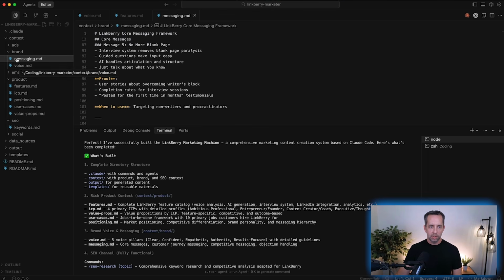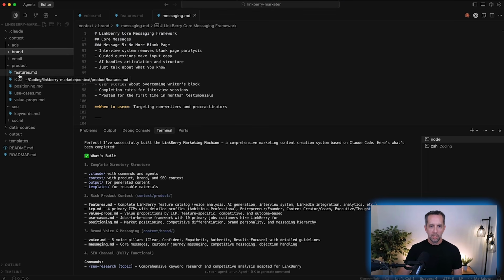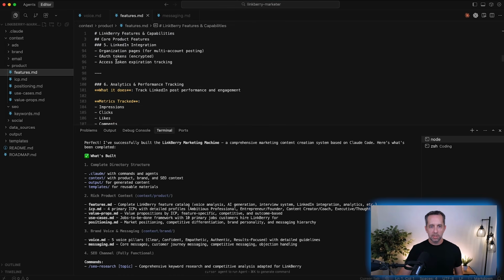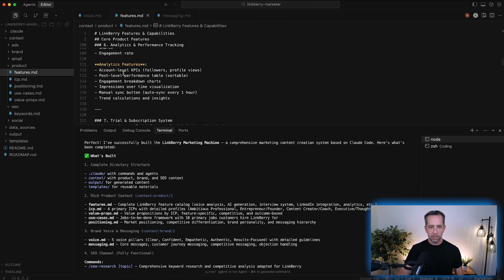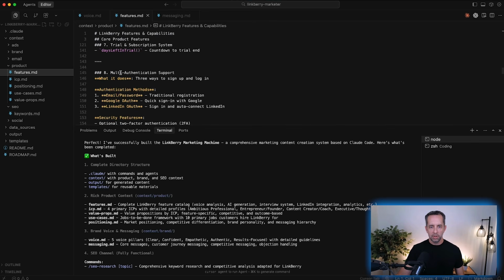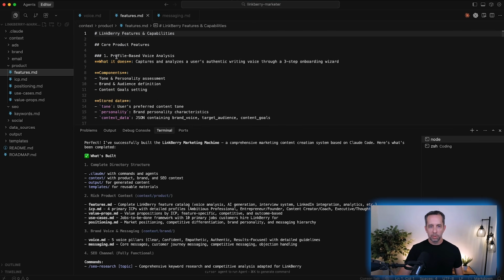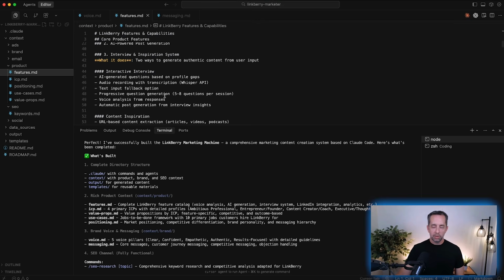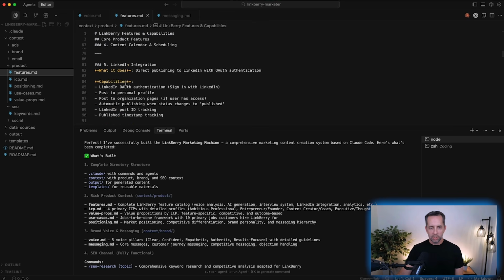Okay, so that's brand. Product: it knows product features because it has access to the GitHub repo. It has a LinkedIn integration, obviously. It has analytics and performance tracking. It has a trial system, multi-authentication, but it also has a voice-based profile. It has a concept of interviews. So Linkberry as a system will interview you just like a ghostwriter would, and then pull bits from the actual words that you're saying to create your authentic voice, as well as content calendar and scheduling, all this kind of stuff.